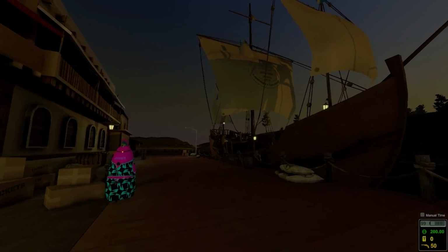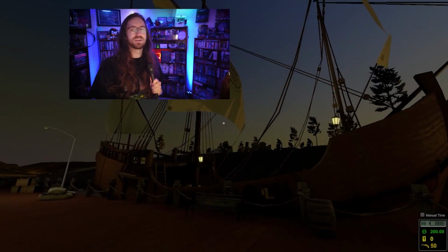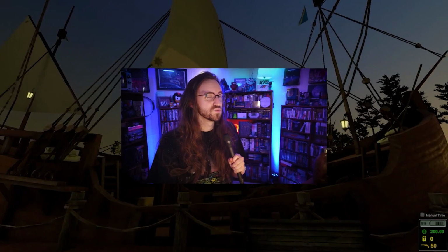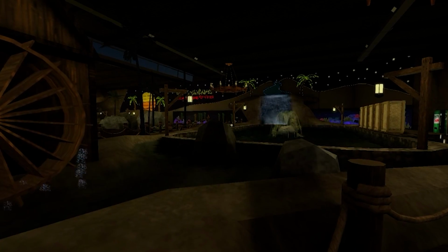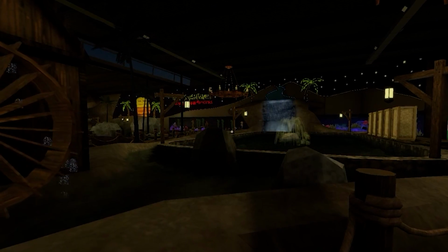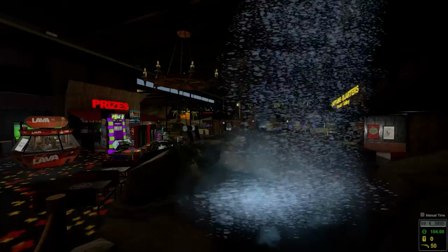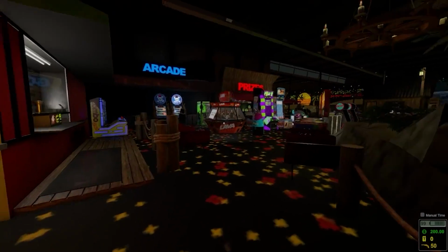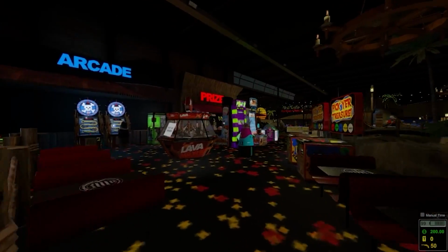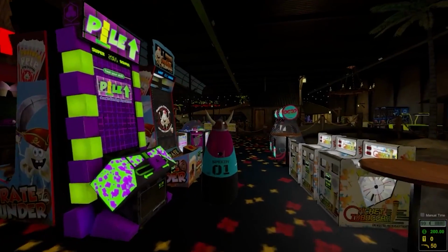The nautical outside of this arcade makes me extremely curious to find out what is going to be on the inside, so let's waste no more time with that. One-Eyed Billy's is a dimly lit fun center filled with a number of entertaining diversions and painstakingly recreated classic arcade experiences.